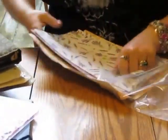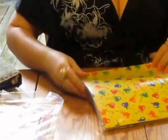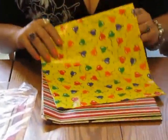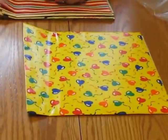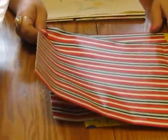And finally, the last one is vintage birthday paper, which I am a sucker for and have a ton of. So I've already gone through it and sorted it and kind of put the same kind together. So here we have birthday paper. You could also use that for Valentine's Day or just anything like kind of partying. And then we've got some Christmas paper, obviously, but stripes could suit any occasion.